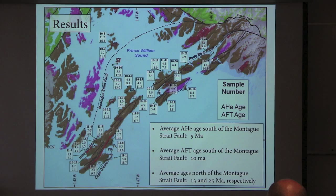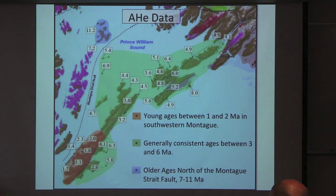The sample boxes here are labeled with the sample number at the top, apatite helium age, and apatite fission track age. Generally, the average apatite helium age I computed was 5 million years for those samples in southern Prince William Sound, and the average apatite fission track age is about 10 million years for the samples in southern Prince William Sound. So that's really, really young. Especially when compared with those samples in central Prince William Sound, two of which I sampled, which had ages more on the order of 13 to 25 million years. So much older.